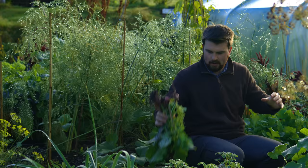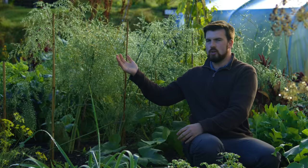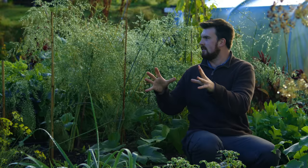But the thing that's so nice, and you probably see it right now with this asparagus, is when there's moisture on it and the droplets, it just shines. It reminds me of, you know, like a disco ball. It's like the garden's version of a disco ball.